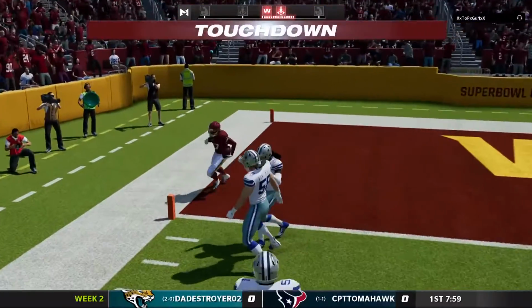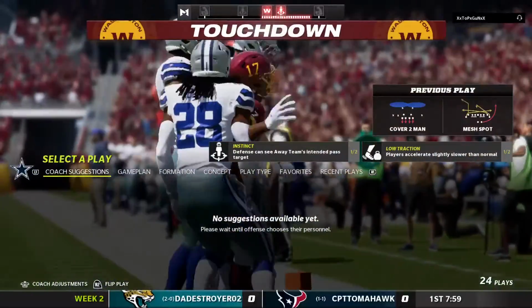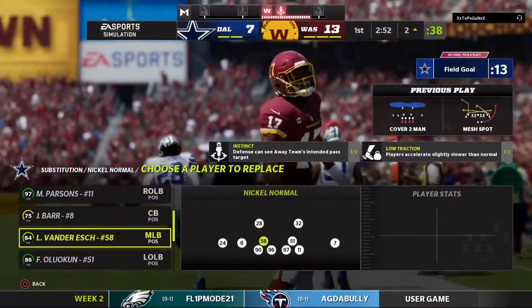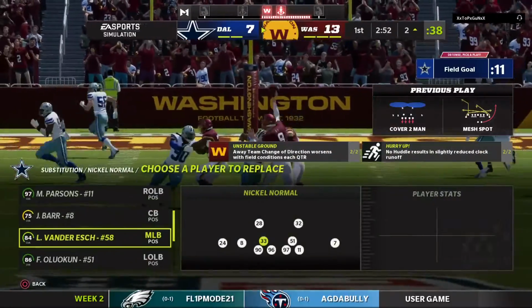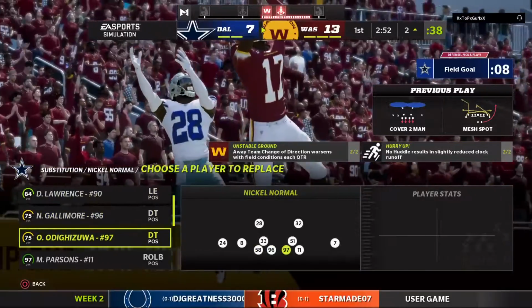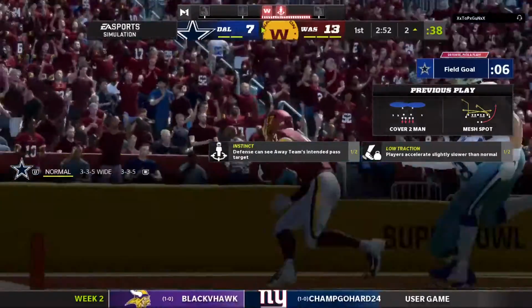That's going to be caught. Touchdown. Terry McLaurin with his 2nd touchdown in this opening quarter. And Washington has taken the lead. Still first quarter, 2 receiving touchdowns for him. How are they going to slow him down?